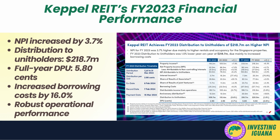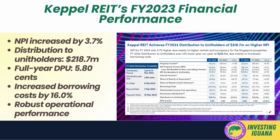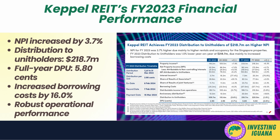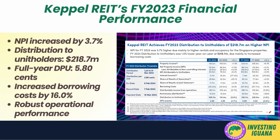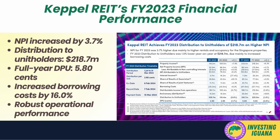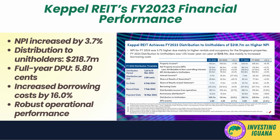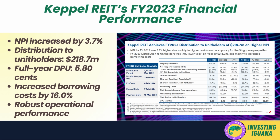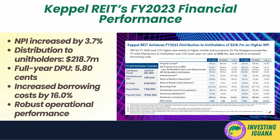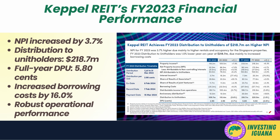In the context of an investment analysis, these figures suggest that Keppel REIT is successfully growing its operational income, a positive sign for potential investors. However, the increase in borrowing costs and its impact on DPU highlights the importance of monitoring debt levels and financing strategies within the REIT's financial structure. The slight decrease in DPU should be weighed against the backdrop of rising interest rates, which could be a broader market trend affecting similar investments. Investors may view the robust operational performance as a testament to the REIT's strong management and portfolio quality, while also considering the financing costs and their effects on distributions when evaluating the attractiveness of the stock.